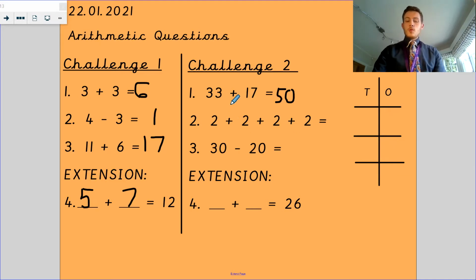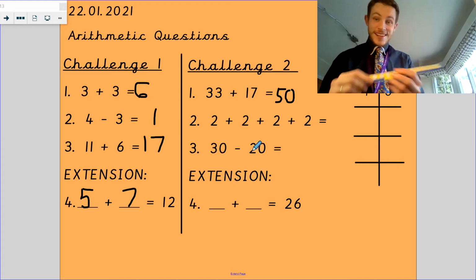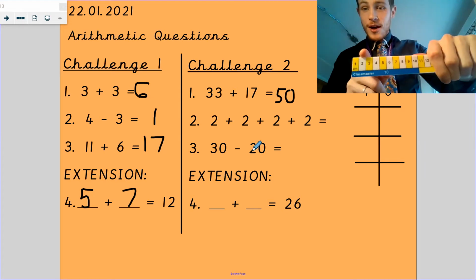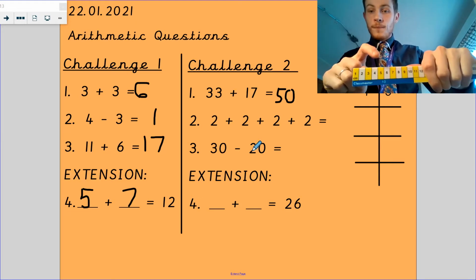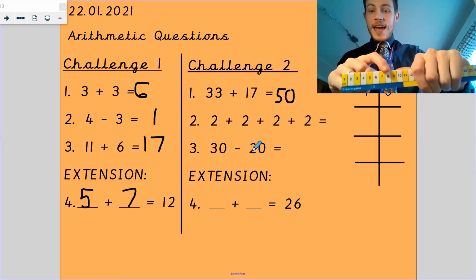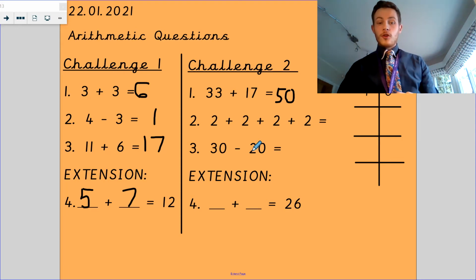Gone. 2 add 2 add 2 add 2. Now, trusty ruler's back. It's always with me until the cheeky aliens take it. Starting from 2, I'm going to do jumps in 2. So I'm going to go 2, 4, 6, 8. And I've done 4 jumps of 2.